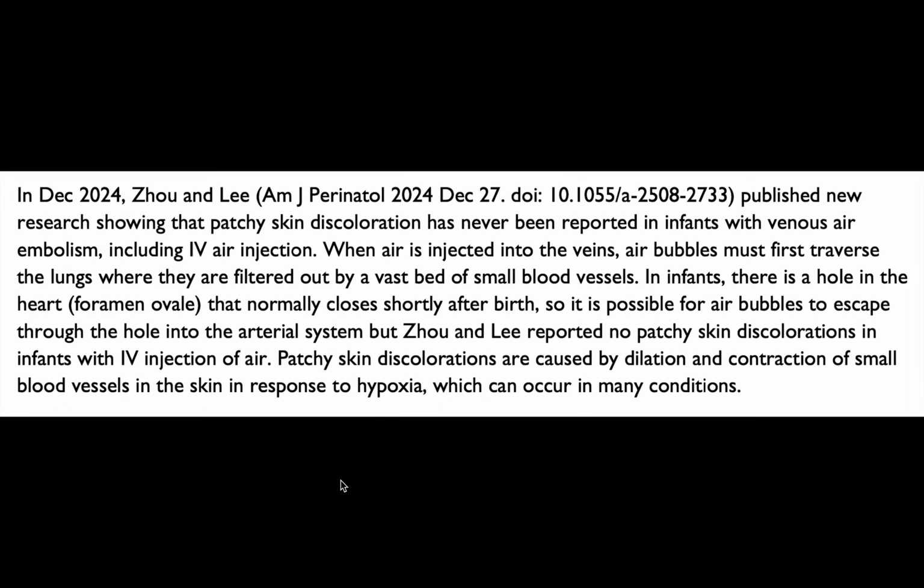So in the case of child A, the panel cites new research showing that patchy skin discoloration has never been reported in infants with venous air embolism, including intravenous air injection. When air is injected into the veins, air bubbles must first traverse the lungs, where they are filtered out by a vast bed of small blood vessels. In infants, there is a hole in the heart, foramen ovale, that normally closes shortly after birth, so it is possible for air bubbles to escape through the hole into the arterial system.